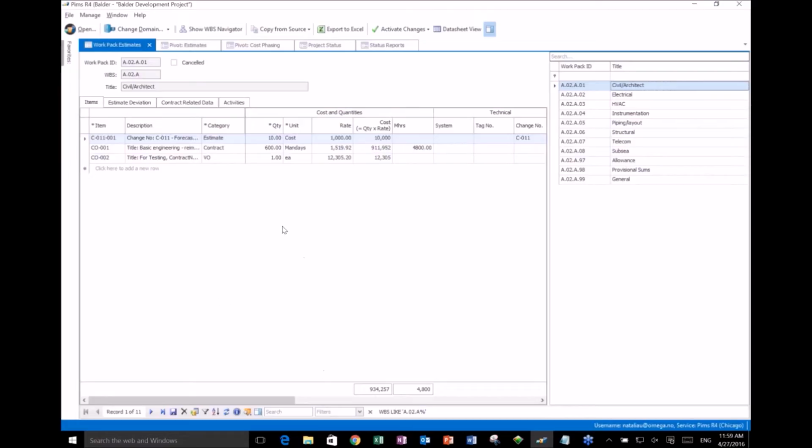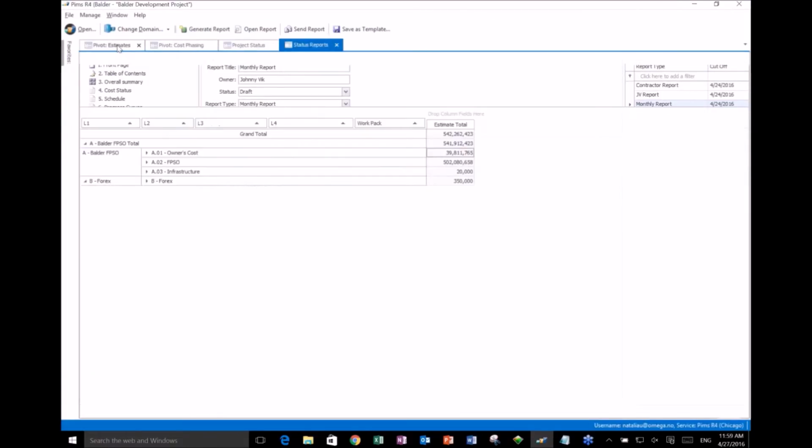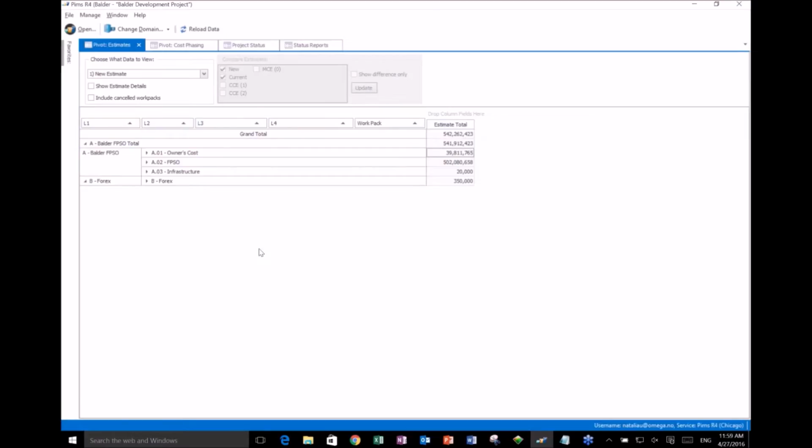Let me pull up something really cool for you guys. All right, let's go into our pivot estimates. So for those of you now I'm in another form. For those of you who like the pivot function, Excel is not the only system that has that pivot feature. So here I want to drill down and analyze my estimates.